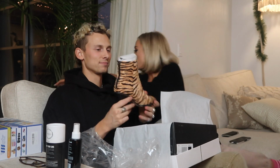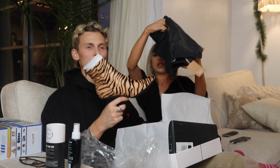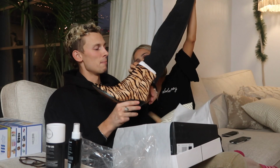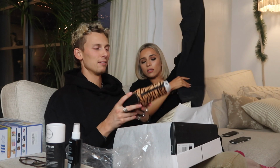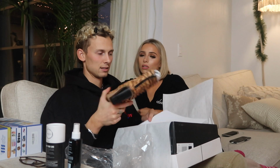I'm just not into the animal print on the shoe. Like these. Wide leg black jeans and just a white tee with those, or just any shirt. Kind of into it, but not really. I think these ones might need to go back. You are so rude. So that's that.